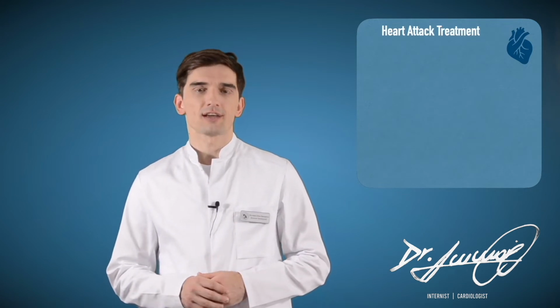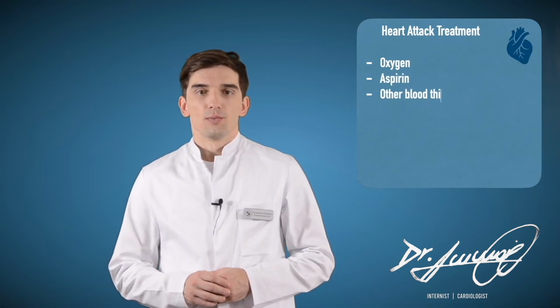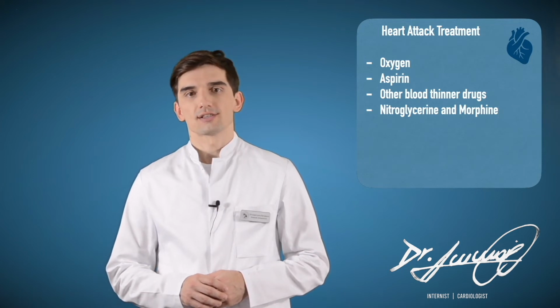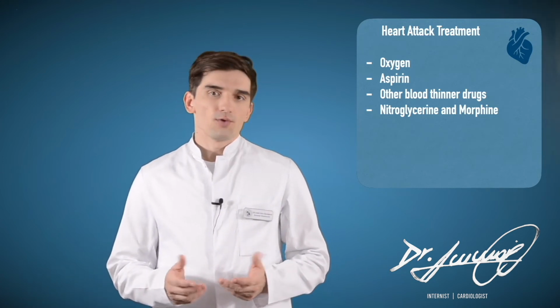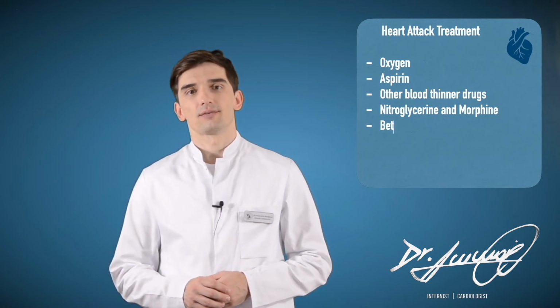How is heart attack treated? If you go to the hospital while you are having a heart attack, the doctors and the nurses will do a few things. They might give you oxygen through a mask or a tube in your nose to get more oxygen into your blood. You may take aspirin or other prescription blood thinner drugs to prevent blood clots. Drugs such as nitroglycerin and morphine will relax your coronary artery and relieve the pain of angina. They will give you pain medicines to ease the chest pain and discomfort of a heart attack.